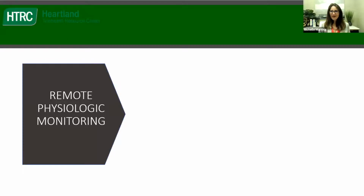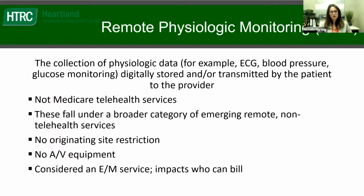So with that, I'll dive right in to what you will see abbreviated often as RPM, remote patient monitoring, but probably more precisely, remote physiologic monitoring. I'm going to use that term physiologic monitoring because that becomes a really important distinction between these services and codes that I'm going to talk about first, and the remote therapeutic monitoring that are on the horizon potentially for coverage in 2022. So the physiologic piece becomes really important.